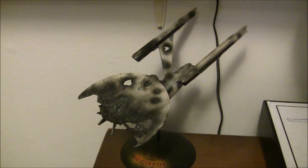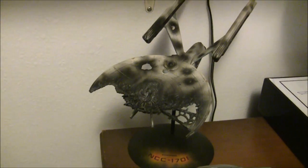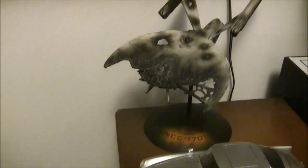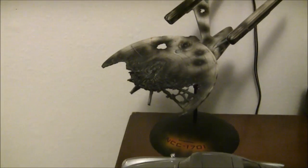Enterprise refit kit from Polar Lights that I used the Brad Hare conversion kit on, which includes the resin saucer that you see here, which we did up as the self-destructed Enterprise from Star Trek 3. Had a lot of fun with that one.